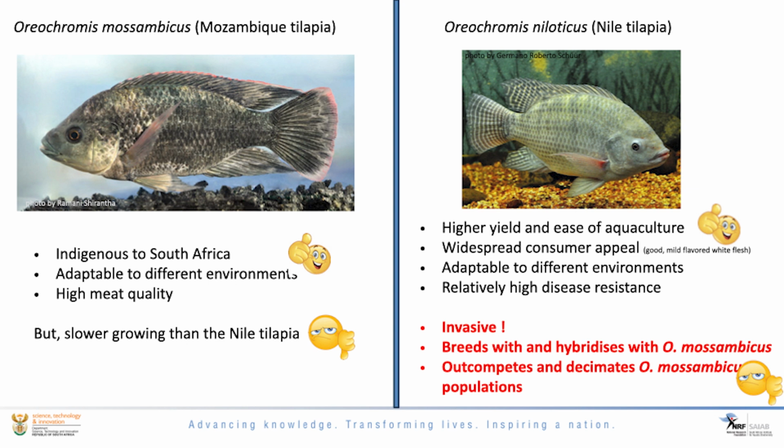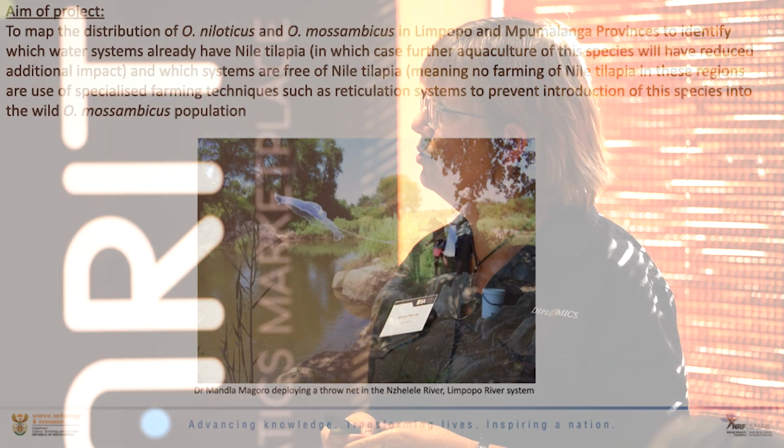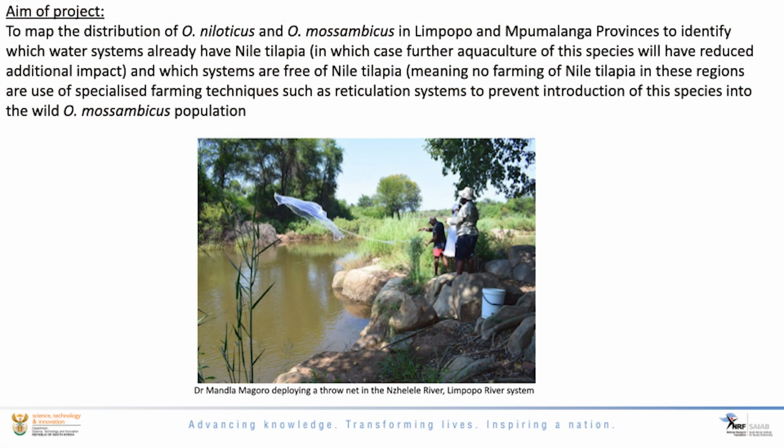Nile tilapia is used a lot in aquaculture, but it is invasive in South Africa, and it breeds and hybridizes with the Mozambique tilapia, and it can also outcompete the Mozambique tilapia, and that can cause a problem for river management. Both of these fish have already had their genomes sequenced. And the plan in this project, which is part of a bigger project, is to map the distribution of these two tilapias in Limpopo and in Mpumalanga.